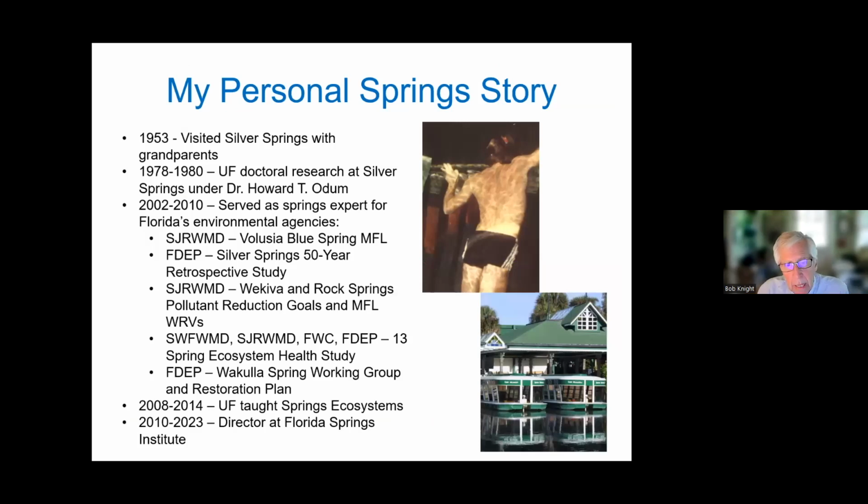So how did this get me into the Springs Institute? Well, I visited Silver Springs in 1953 with my grandparents for the first time. I saw this miracle of clear water, and I don't know if that directed me in my academic career, but I came into aquatic ecology and did my doctoral research at Silver Springs in 1978 to 1980 under Howard Odum at the University of Florida, who had first studied Silver Springs in the 1950s.